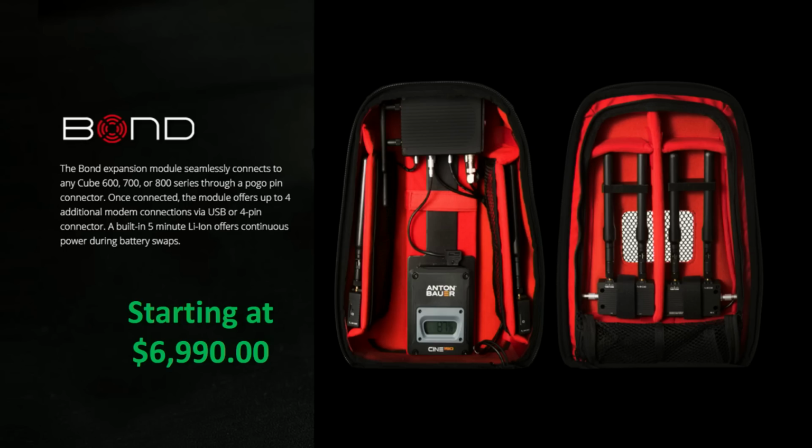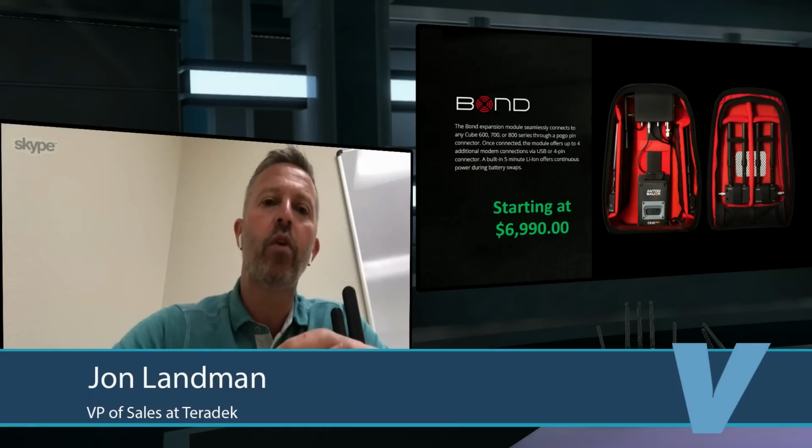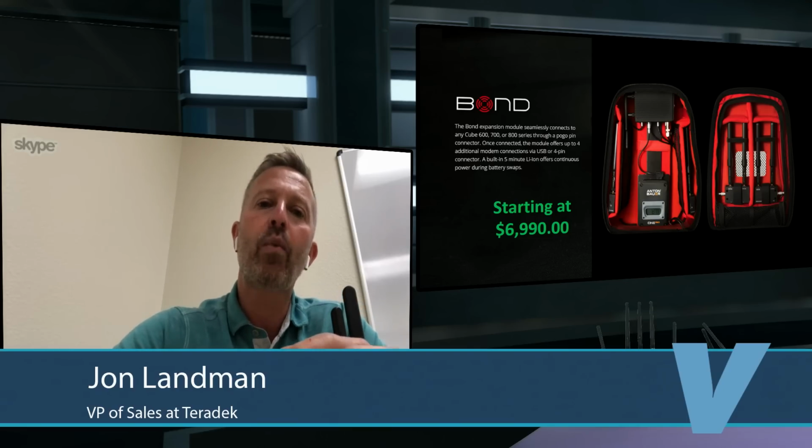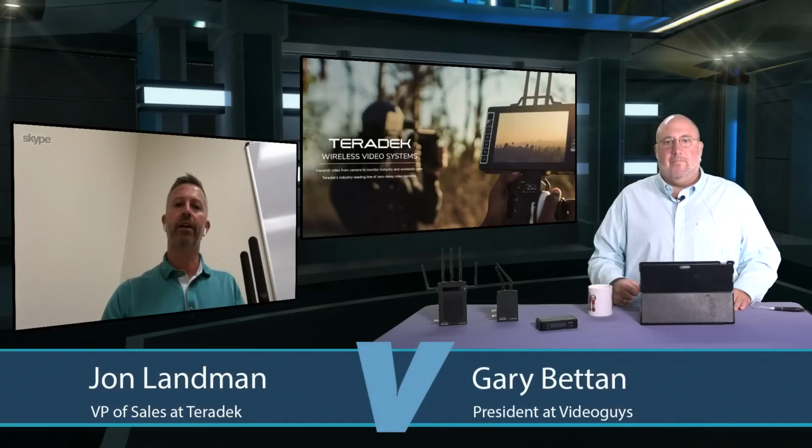Absolutely. And everything is powered by a battery. That battery can be mounted either in Gold Mount or V mount. A battery like that will run the system for about 4 or 5 hours. Nice. We have an internal 2-minute battery in the encoder, so we won't go down when we're changing the battery, which is very important. Cool. And we can also connect to a Wi-Fi network and an Ethernet connection in that backpack scenario.